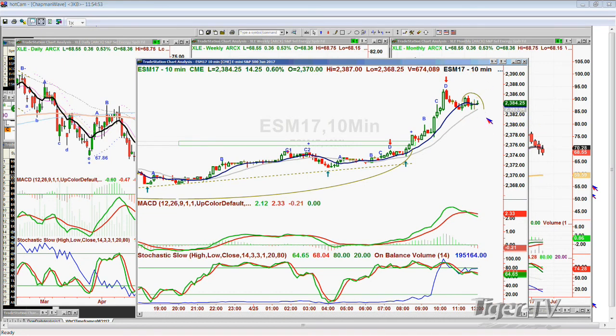But if we start to slide, be careful, because under 2381 to 2379 support, there's very little to hold up until you get to the 2381 and the 2376 area. So I'll be watching this very closely.